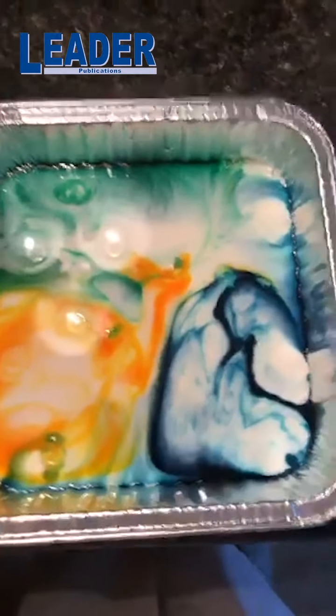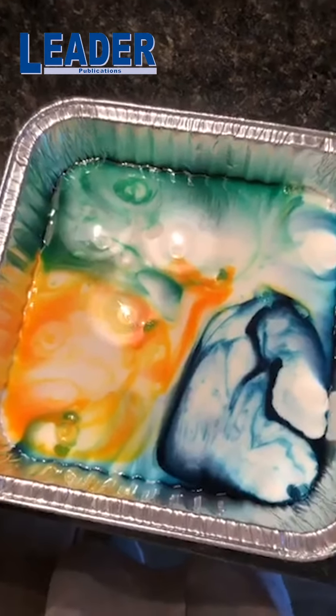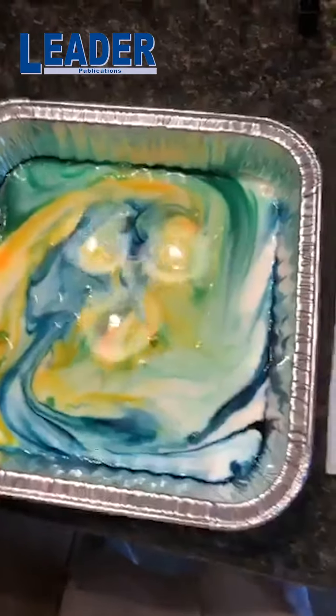But it sure makes for a very pretty experiment, with the colors all swirling around. And then, of course, like all kids do, they like to just sit there and swirl it at the end and try to mix them all together and make some pretty pictures. But it is a very pretty experiment. It's something fun to do. And hopefully you learned a little bit about milk and water and soap.